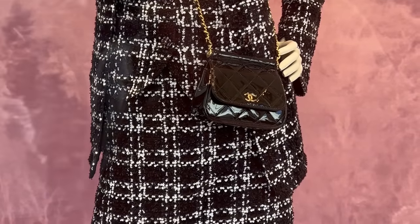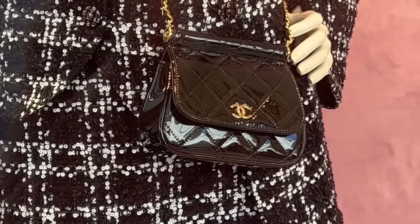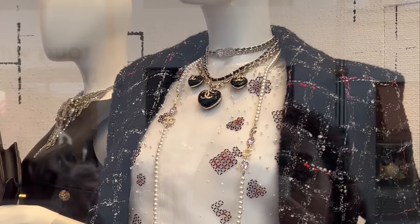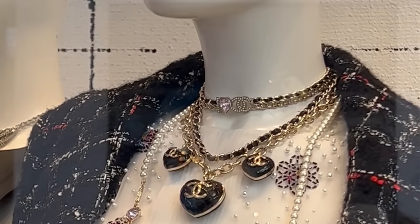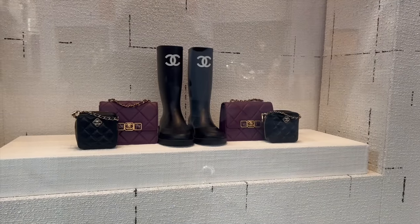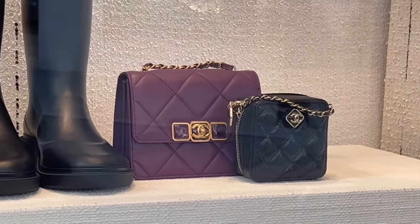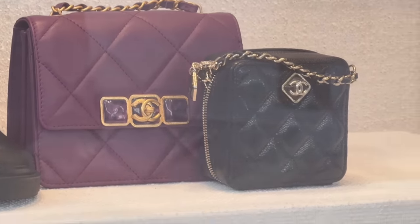Look at this patent mini bag. Cute. Let me zoom in. It's tiny. And here is the heart necklace. I think my 22k unboxing is up, so you probably know that I got these boots that they have on the window display. But also check out these bags, they're all new from the new collection.